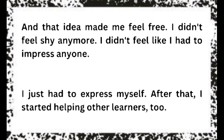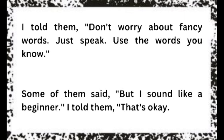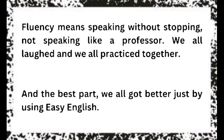After that, I started helping other learners too. I told them, "Don't worry about fancy words. Just speak. Use the words you know." Some of them said, "But I sound like a beginner." I told them, "That's okay. Fluency means speaking without stopping, not speaking like a professor." We all laughed and we all practiced together. And the best part, we all got better just by using easy English.